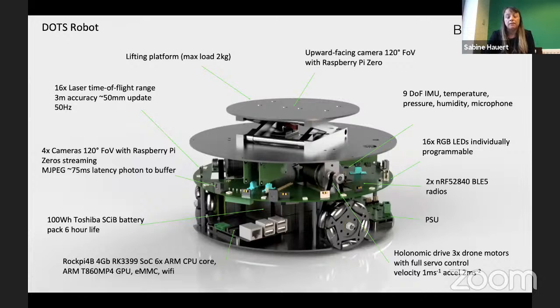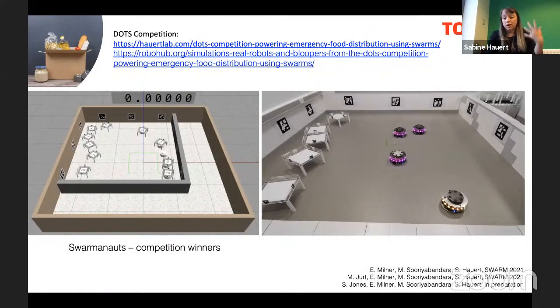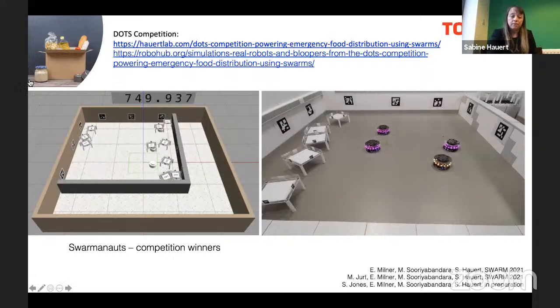So I think we're at a stage where we can start to get these swarms in reality, even in an industrial setting. And to do this, we designed a new robot platform called the DOTS, for Distributed Organization and Transport. They're quite fancy, much fancier than those little coin robots. They're this big, they've got really good computation, they're super fast, 8 hours of battery life, 4 cameras, laser time of flight, range sensors. We've got pretty good simulations of them in 3D.